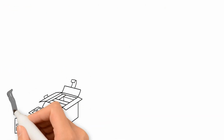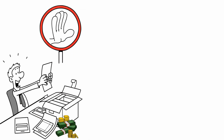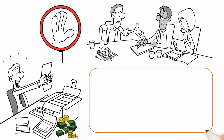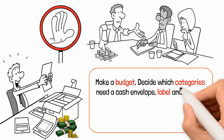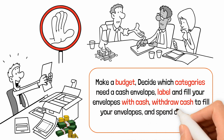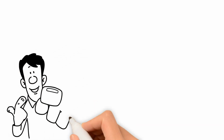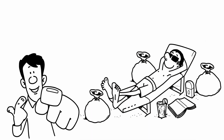You see, the cash envelope system is a simple and effective way to budget with cash and avoid overspending. It helps you control your spending, track your spending, and save money. To use the cash envelope system, you need to make a budget. Decide which categories need a cash envelope. Label and fill your envelopes with cash. Withdraw cash to fill your envelopes. And spend only from your envelopes and track your spending. If you follow these steps and the best practices we've discussed, you can make the most of the cash envelope system and achieve your financial goals.